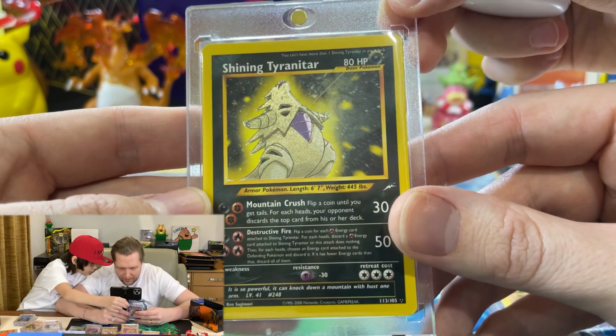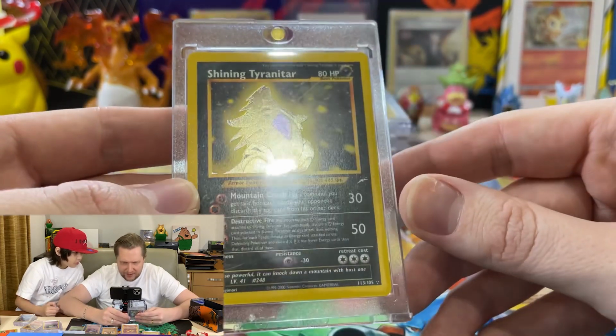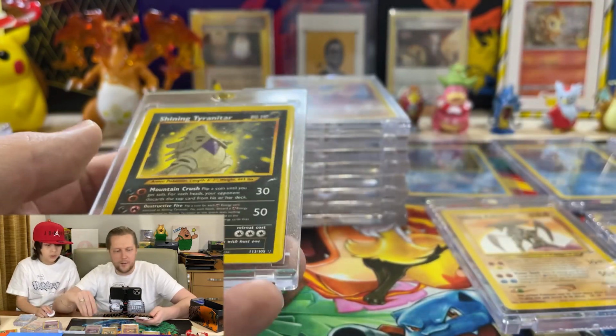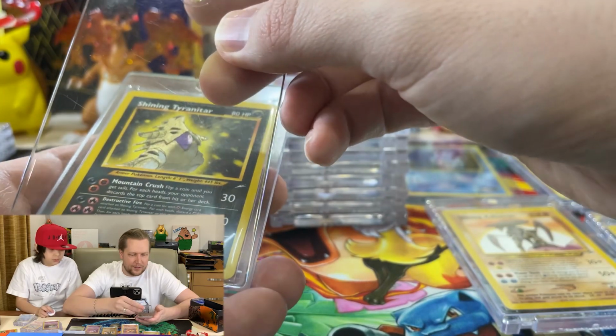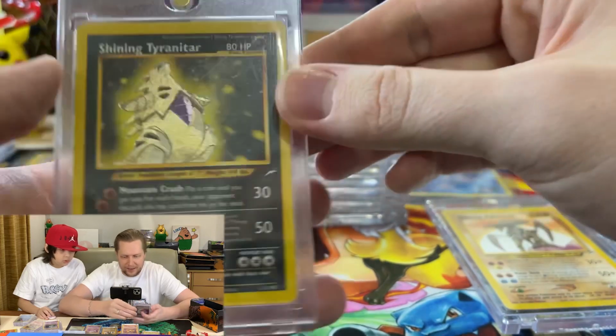Yeah, look at that. It's amazing. Just a perfect spot. Beautiful, beautiful, beautiful card. The shine and everything on this. Wow, amazing. Really amazing. I think the only thing about this one is that it's not a first edition, but it doesn't matter. We'll take the unlimited one any day.